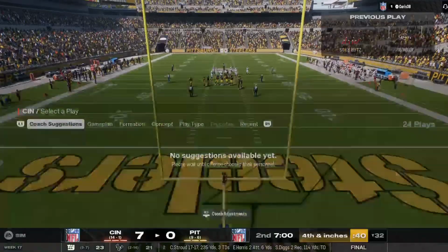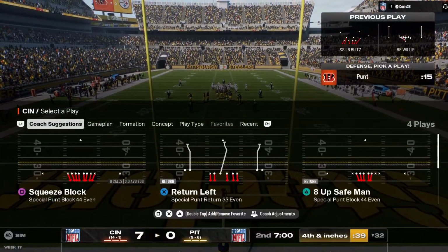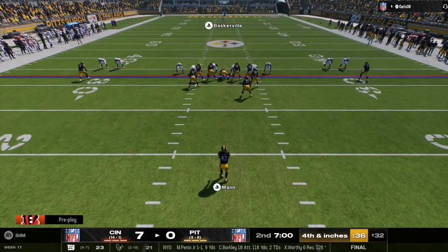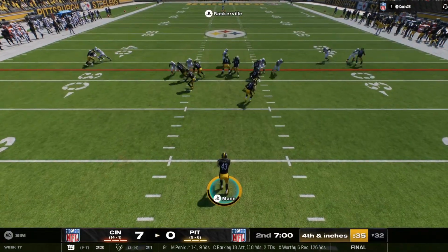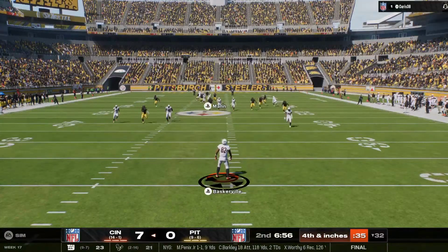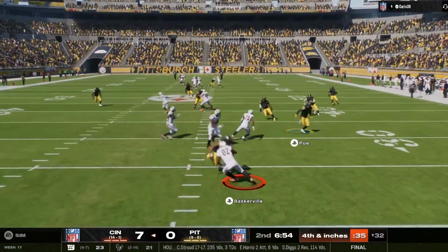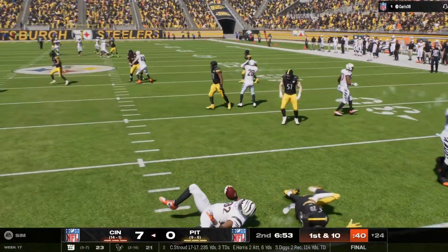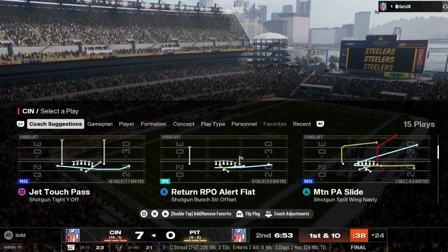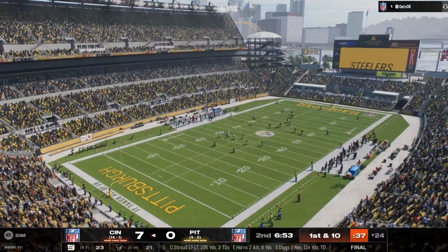Second quarter action from Pittsburgh. It is the Steelers in control of the football as they've got it with a 4th down coming up. And he'll get this away into the icy winter air. That'll be a 43-yard punt, just a single yard on the return. And the Bengals take over 1st and 10.